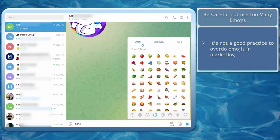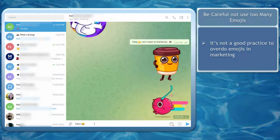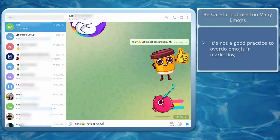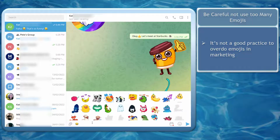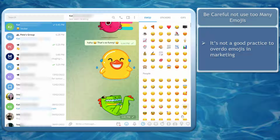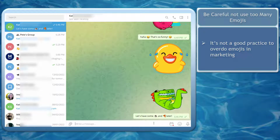Be careful not to use too many emojis. Emojis are fun to use, but it is not a good practice to overdo emojis in your marketing. It is okay to overdo it when you're talking to your friends, but when using emojis in your marketing promotions or when talking to clients or customers, you must use less.